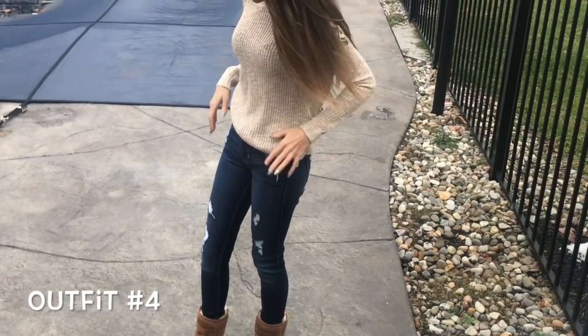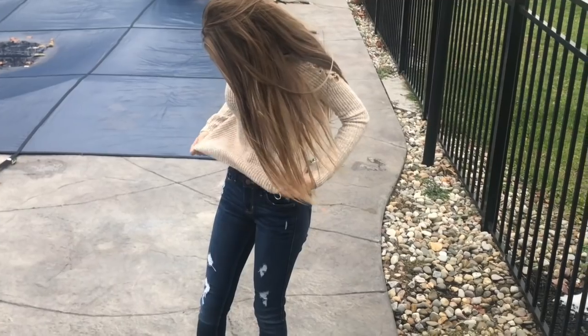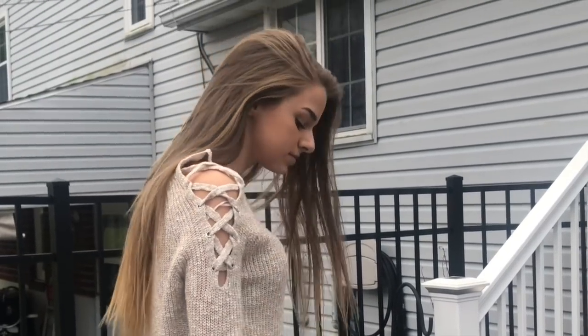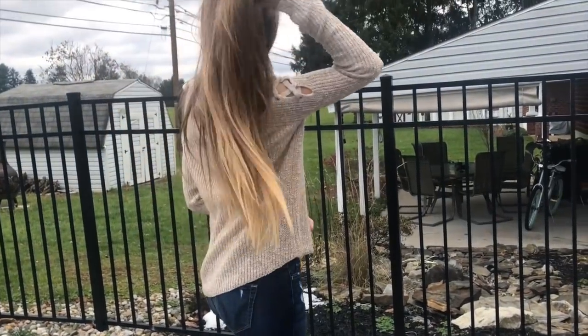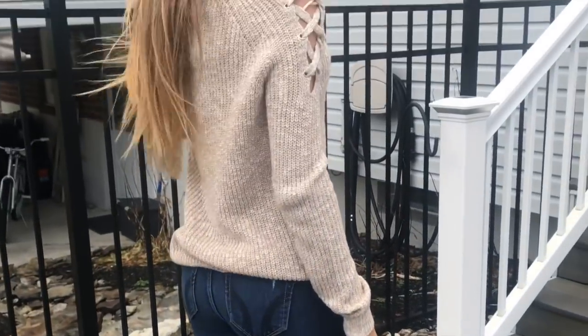For my next outfit, I'm wearing this tan colored knit sweater and it has a really cute design on the shoulder. This is from Kohl's and I paired that with some dark minimal ripped Hollister jeans and of course some Uggs.